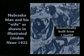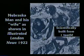They said, well, if the tooth is shaped like this, the jaw must be shaped like this. And if the jaw's like that, that would fit a head like this. And if the head is like that, then it'd fit the body. They built the entire thing from one tooth. Then they made the guy a wife. You've got to be really good to know what his wife looks like from the shape of his tooth. But they had him on display in the Illustrated London News, 1922.